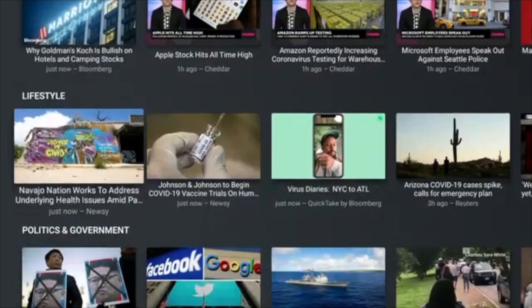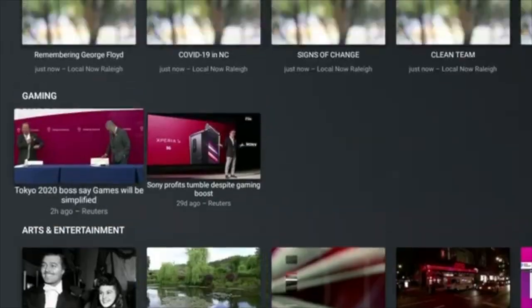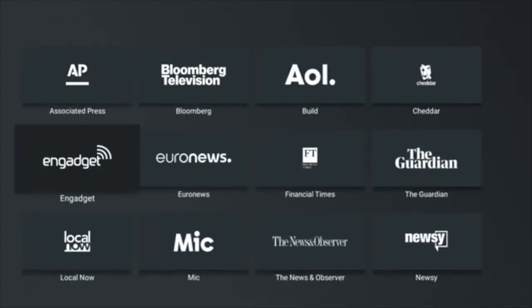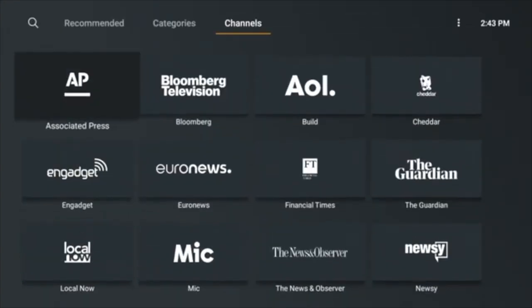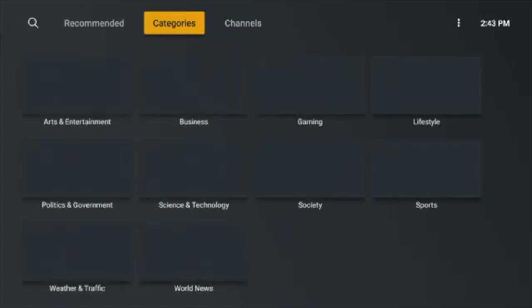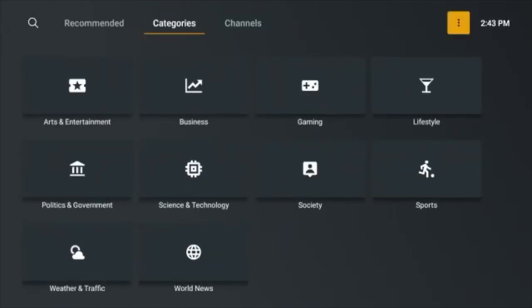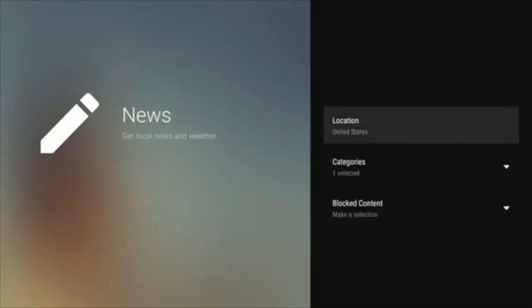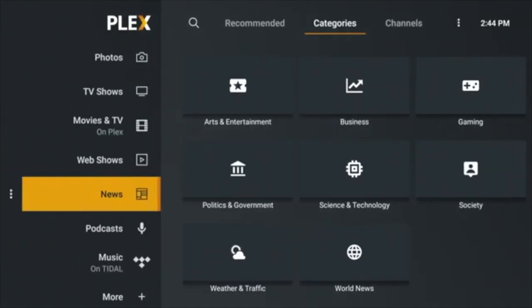Up close it looks just a little more premium. Not sure exactly what they did. I think just sharpening the colors a bit just made a difference. But you see, you've still got all the news choices. You've got the categories so that you can create your own newscast by personalizing it. But this is more or less the same, just a little bit of a different look.